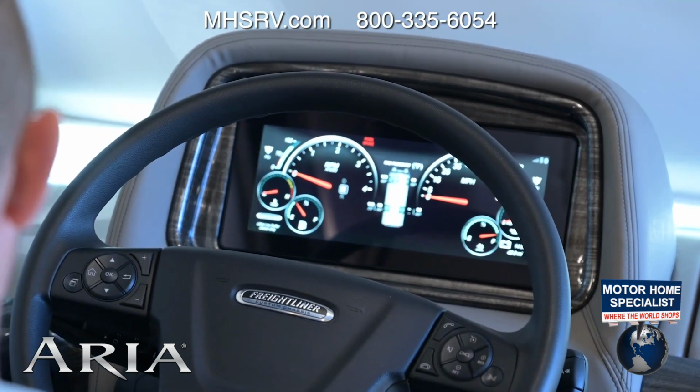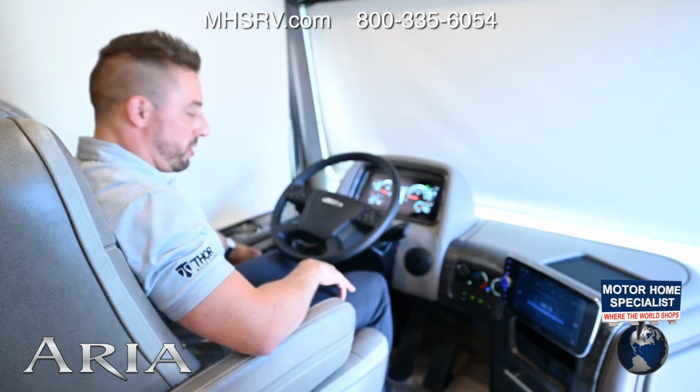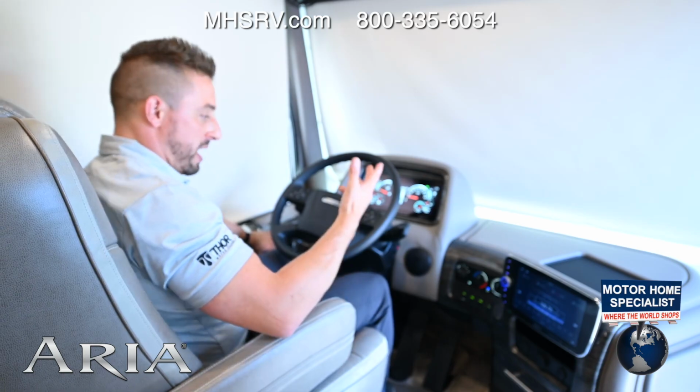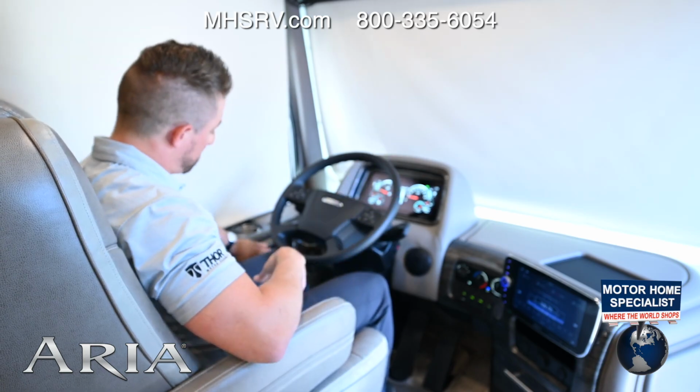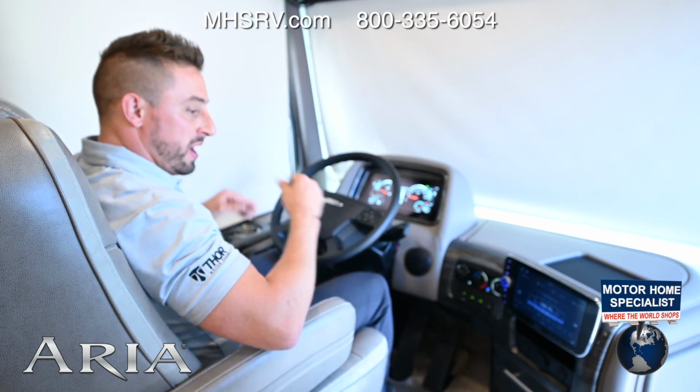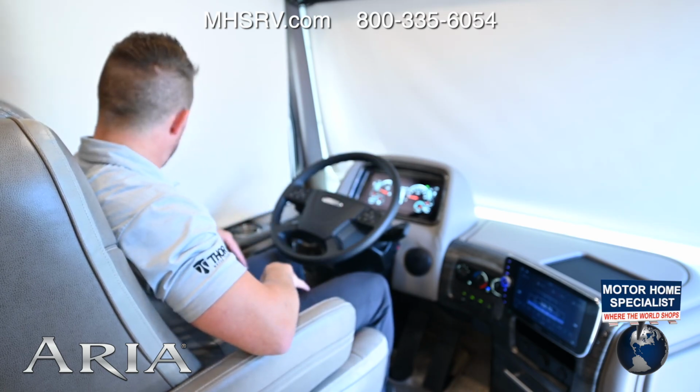A couple other things up front here. You do have a manual airbag release. So it's on auto for when you're driving down the road. It'll automatically raise the airbags, but before you level the coach, you'd want to lower these airbags. That way you're not up high off the ground when you're leveling.